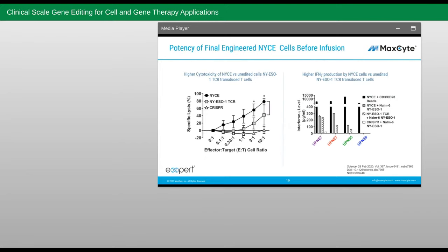When the NICE cells were co-cultured with the target cells expressing the New York ESO1 tumor antigen in an in vitro cytotoxicity assay, the NICE cells demonstrated potent antigen-specific cytotoxicity over a wide range of effector-to-target ratios. In fact, the NICE cells showed an even greater cytotoxicity than the control cells that expressed the transgenic TCR but were electroporated without the CRISPR reagents. In another assay to assess the polyfunctional profile, the NICE cells that were activated with the CD3-CD28 beads secreted very high levels of interferon gamma in response to the target cells.